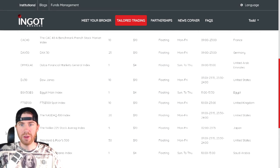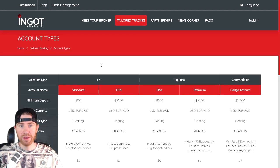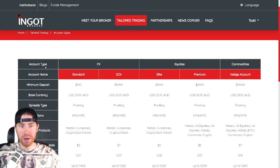And if you've seen my kangaroo tail videos, you're going to see how fast these kangaroo tails work with lower account balances. All right, so next, let's go up here to tailored trading and let's check out some of the account types INGOT Brokers offers. So on the account types page, we are only going to worry about the account type FX. We're not going to worry about the equities or commodities accounts because that's not what we are going to be trading.